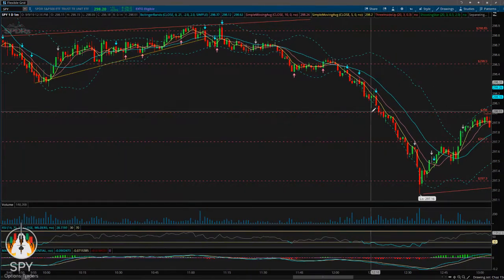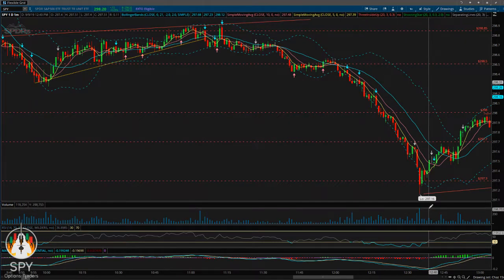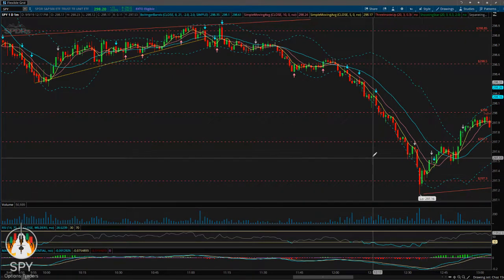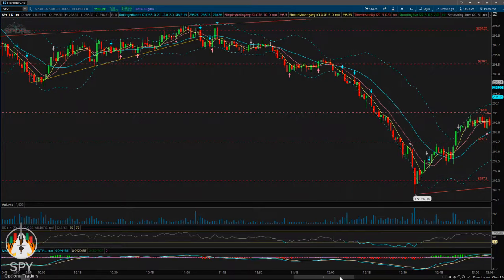That really surprised me. I expected it to get supported at 298. I would like it to go all the way down to 297. It got close, 297.16, but we took some profit off as it went down. So that was a great, great move.